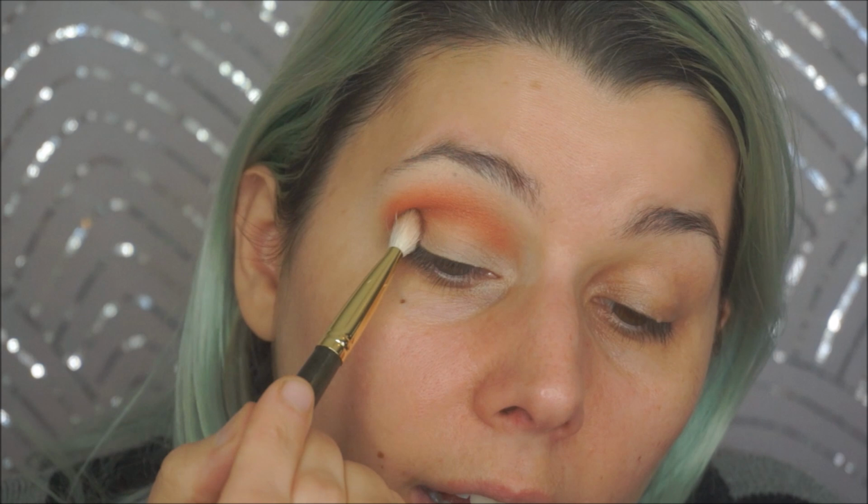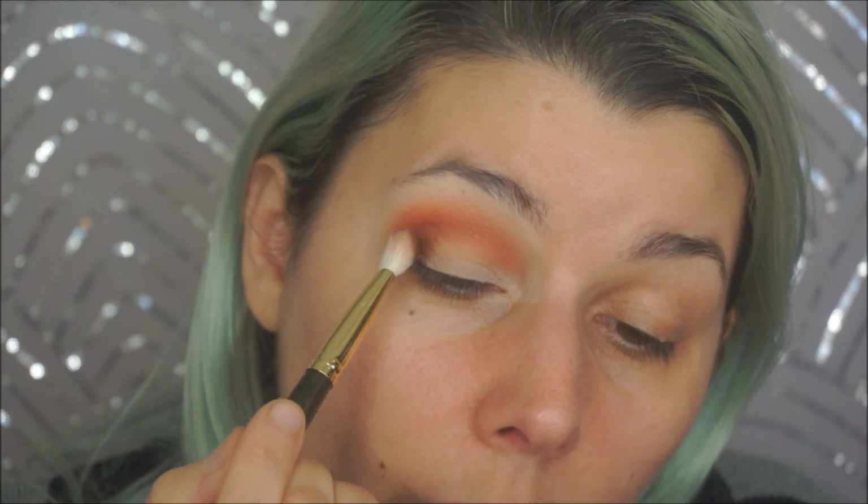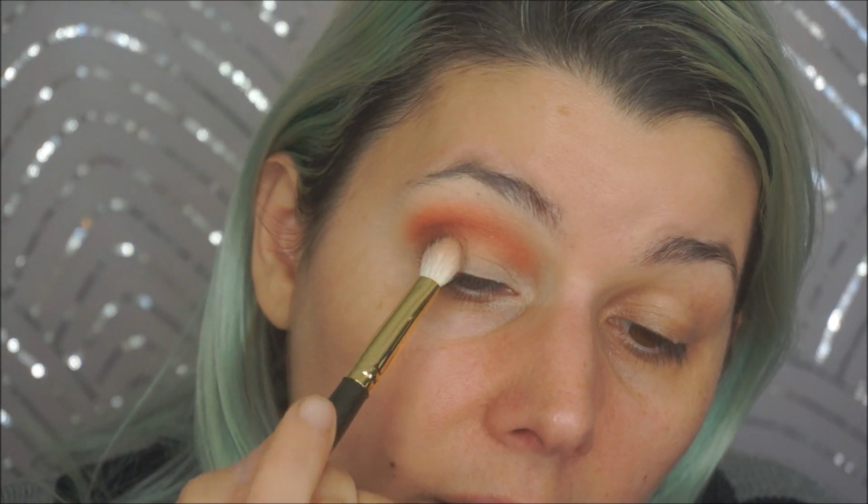I'm gonna take the deepest shade from the Dose of Color palette. And this palette that I'm using is actually mine that I already own. The one I got in my BoxyCharm is one I'm just going to save for a giveaway.